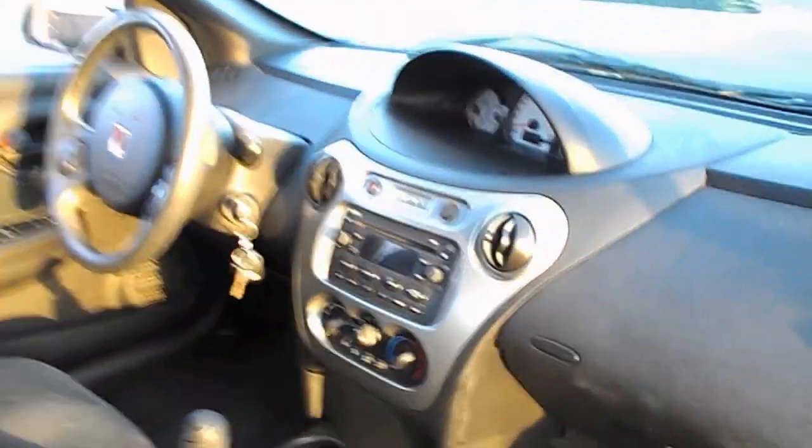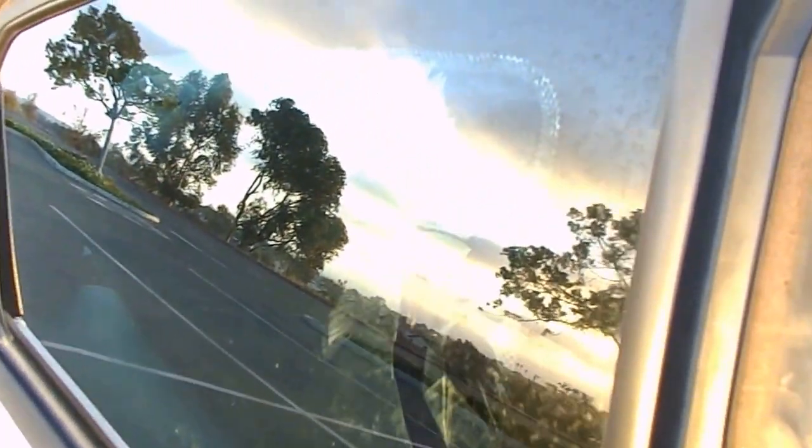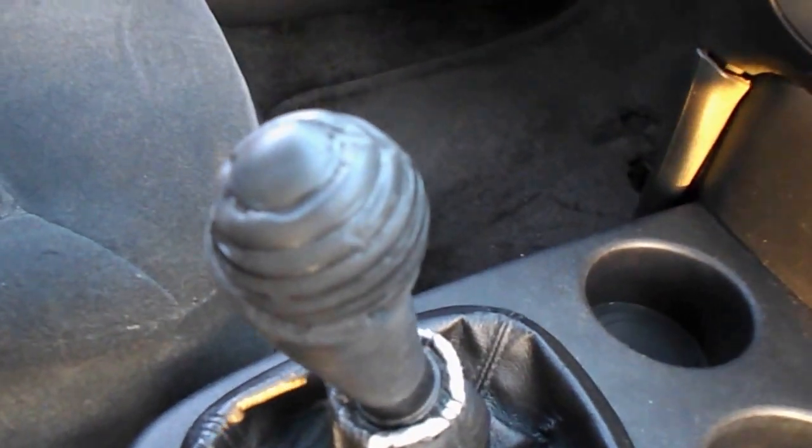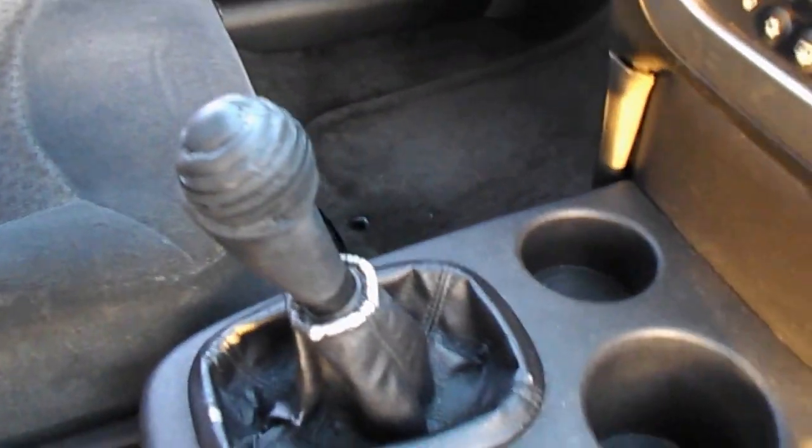Overall, very nice. So yeah, what's this called, man? Got a really good deal. I talked them down a little bit. See the tint? They peeled off the crappy tint job on this thing. And then the few imperfections, like the shift knob. Well, it looks like a dog chewed on the shift knob or something.